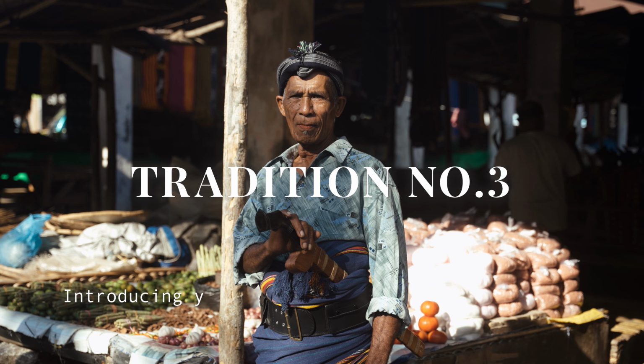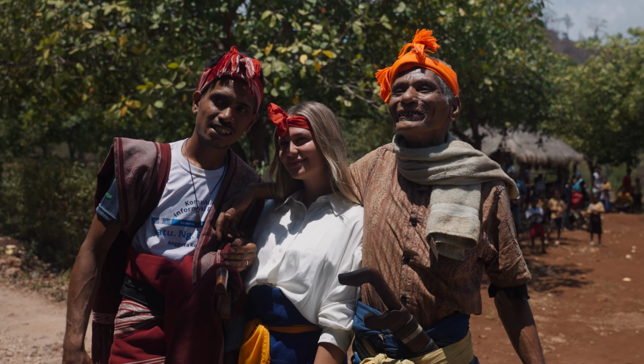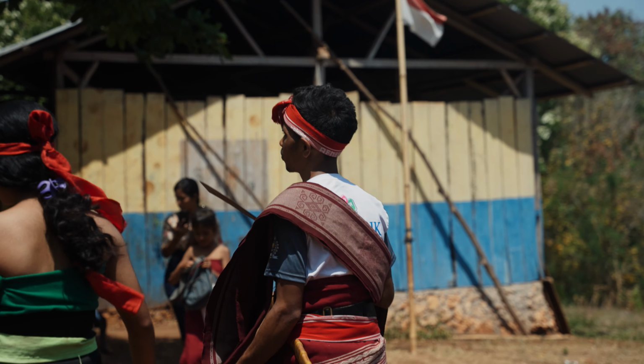Don't be scared if you see a man approaching you with a machete. This is what we got told here first. As you maybe already noticed, there were a few men and boys wearing a machete around their hips. This is also a tradition here, which is a symbol of courage.